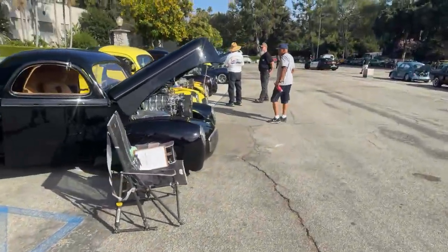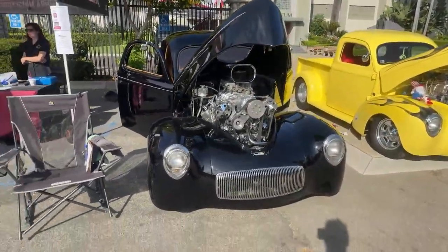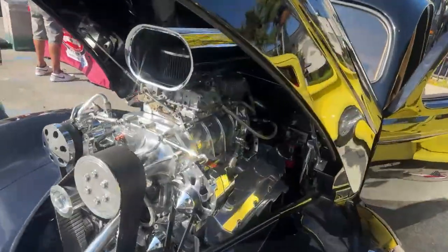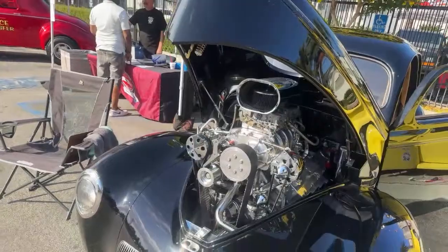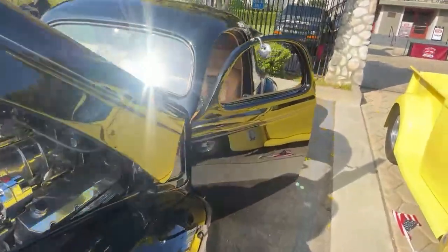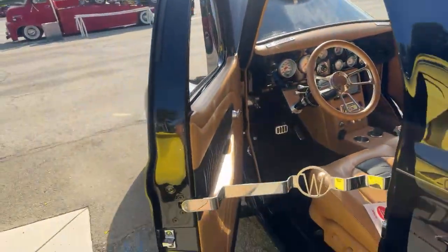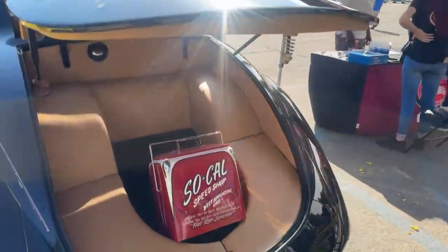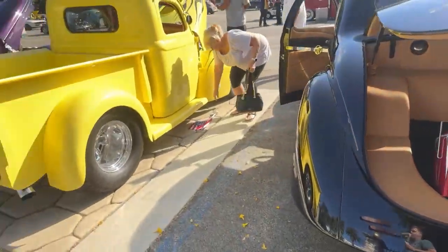So here we're gonna go to, this is a 41. I wanna say this has got a big block in there. Yes, that's a big block with the blower. Look at how nice this is. This is a Willys Coupe. It's a two-door. Look at those nice little custom laser CNC cut door handles with a clean interior. How nice that trunk area is, sporting that SoCal Speed Shop cooler chest.